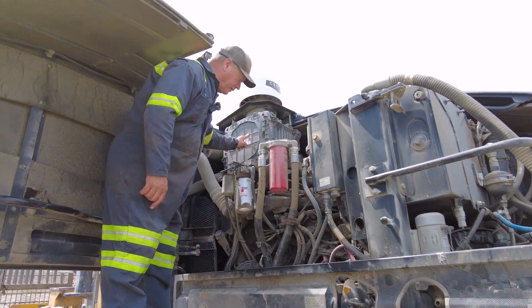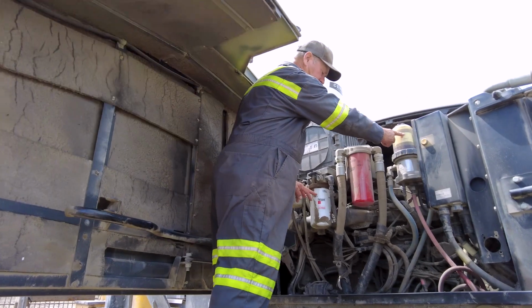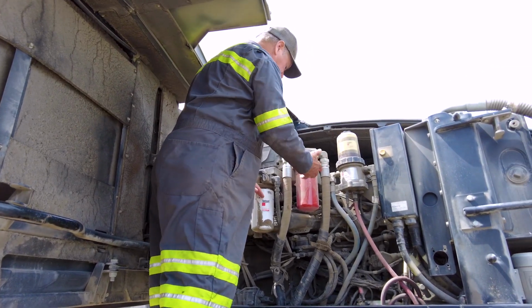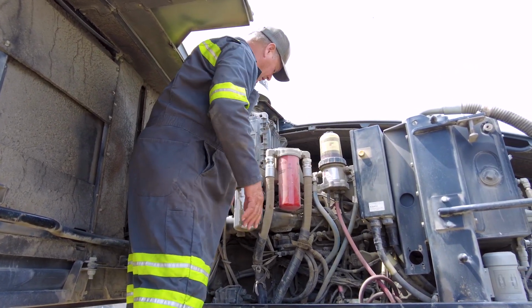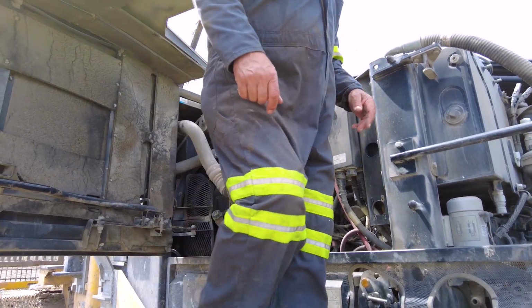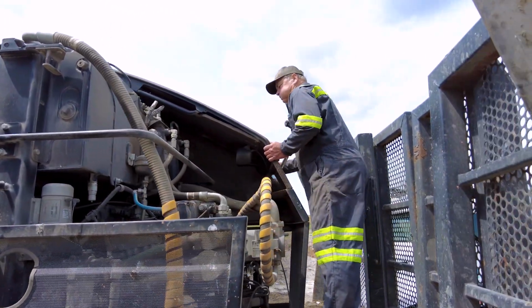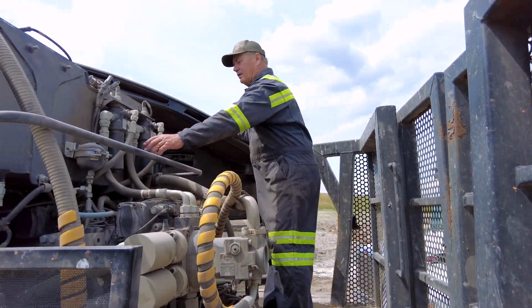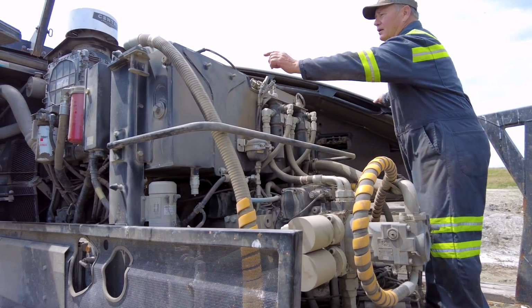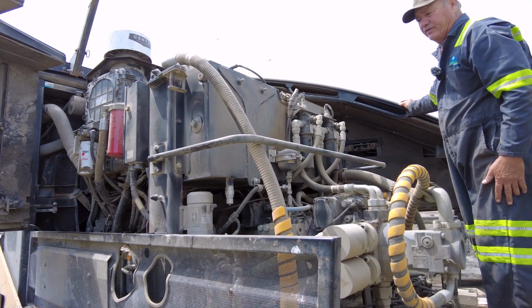Air cleaners here, your 2 fuel filters, oil filter, primary and secondary fuel filters. Okay, they change in a matter of seconds. And you can fill the engine back in up here. Your hydraulic filters are all right here. 2 here, 1 in the tank. You can have these changed even when it's hot. You can have it done in 15 minutes.